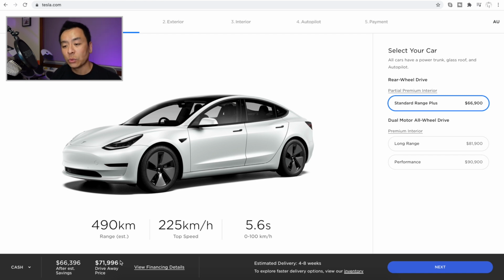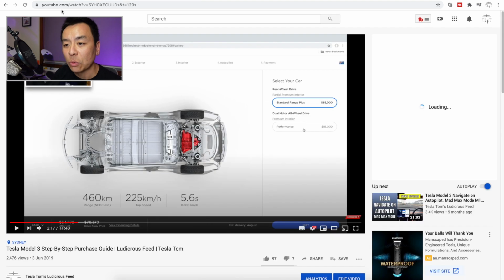is $71,996. I believe this was around $79,000 to $80,000 prior to today, so that's about an $8,000 drop. That's more than a 10% drop in price. So thank you very much, Tesla. Thank you very much, Elon Musk. Fantastic effort. But I must say that this price is actually more expensive than when we first ordered our Tesla way back in May 2019.